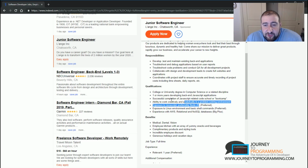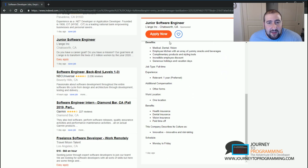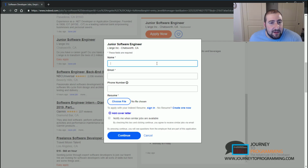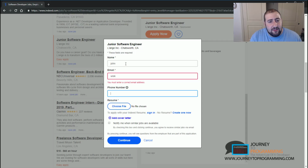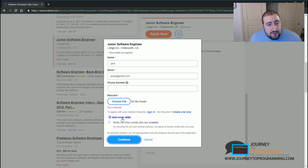Anyways, so that's JavaScript. If you are interested in this, don't worry about this 1-year requirement. If you've done JavaScript at all, excellent. Just apply to it. And when it asks you, if we go to apply now, name, phone number, let's say, what did I say earlier? John Whisk. Let's see. jwhisk at gmail.com. Okay, phone number. Continue.